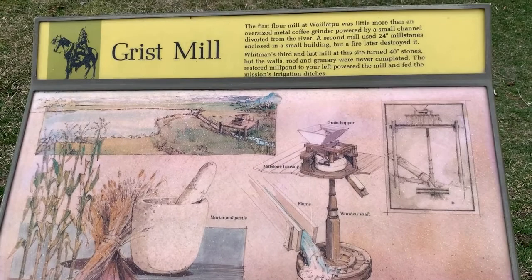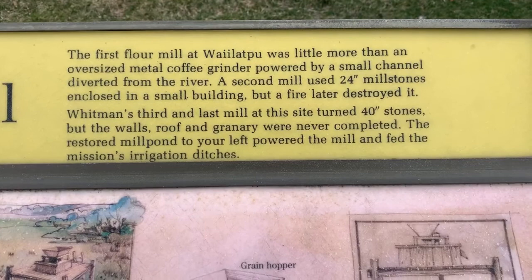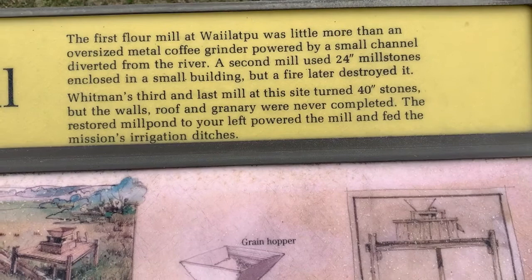This was the location for the grist mill, where they ground wheat for flour. Wasn't very big, as you can read. Not much bigger than a current coffee grinder that we would use in our kitchens.